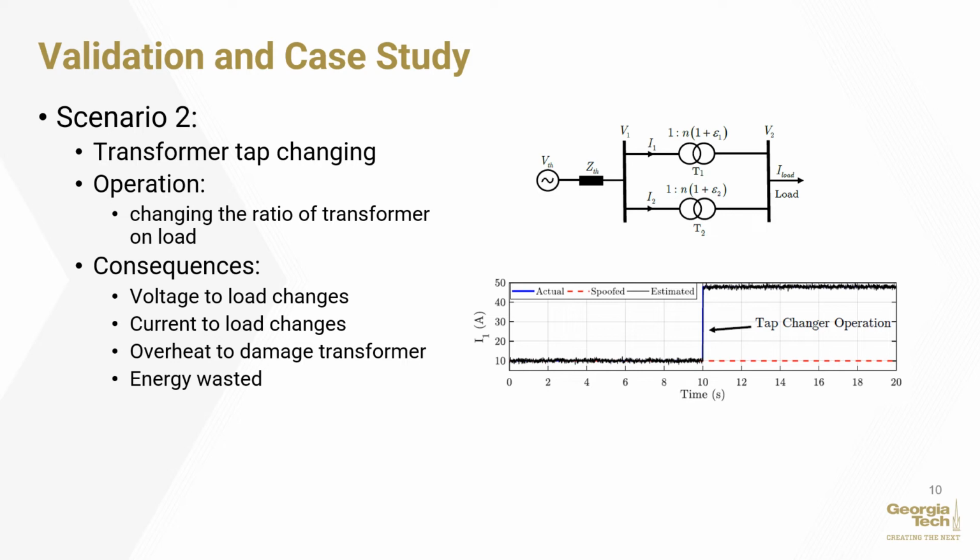The circuit in the top figure is used to simulate the current change after the transformer tap changing, and the simulation results are shown in the bottom figure. In this figure, the tap change happens at 10 seconds, so the real current has a big shift due to the attack. Since the hacker has injected normal data to the control center, the spoofed data remains unchanged. However, such a shift in the current can be measured by the LF receiver, and this malicious operation can also be detected.